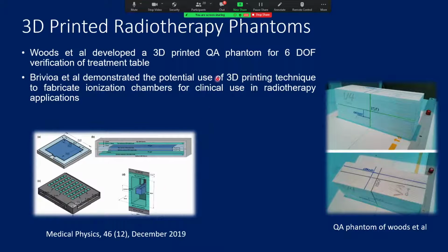And in radiotherapy phantoms, there is another phantom created by Woods et al., who made a 3D printed QA phantom for 6 degrees of freedom verification of the 6D OF couch. And that's why it's quite long. So they wanted to make sure that it is helpful in finding, because you normally don't rotate more than 3 degrees, right? So it must be able to find out that variation. And then it's long. And this has been 3D printed and used.